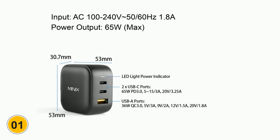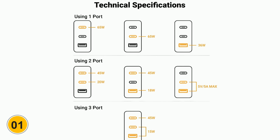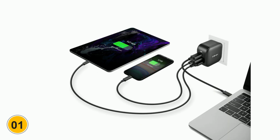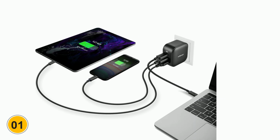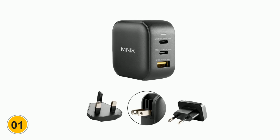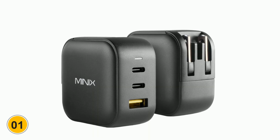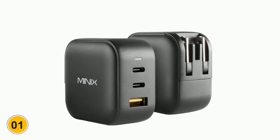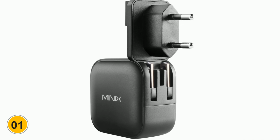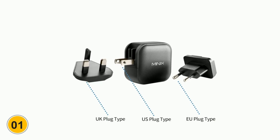Now, some people complained about its slightly heavier weight compared to other compact chargers. Here's the thing though, the added weight means more power and safety features, which is a trade-off I'm willing to take for reliability. This is perfect for you if you're a frequent traveler or have multiple devices. Skip this one if you only need a charger for a single device and want something ultra lightweight. For $29.90, it's a solid investment for fast charging.